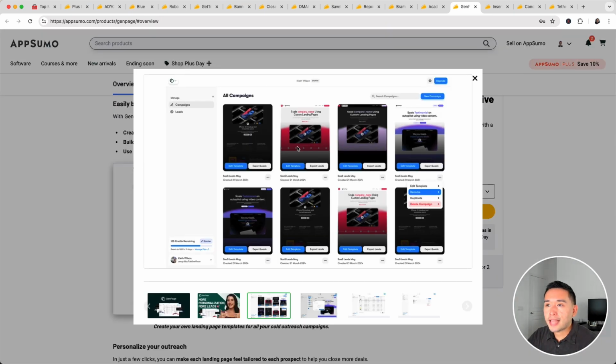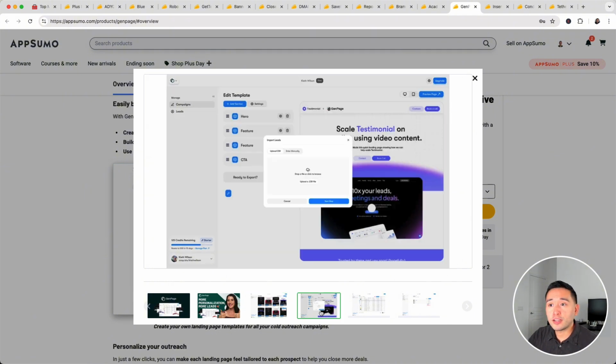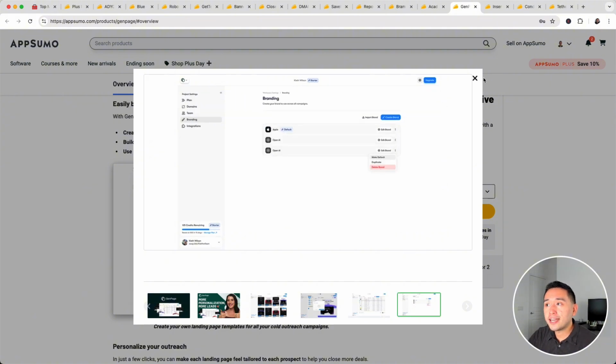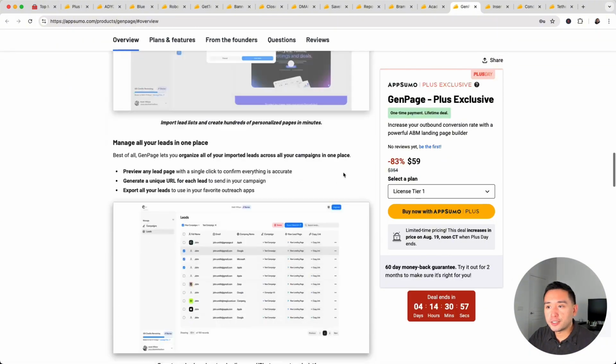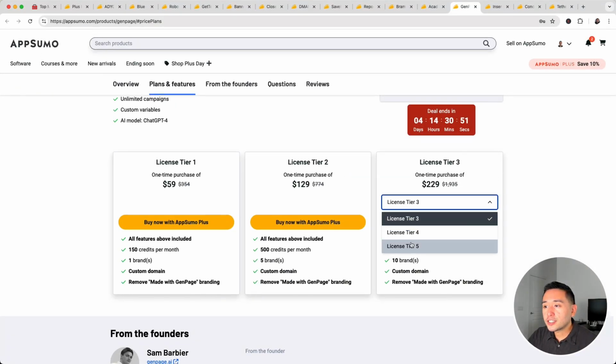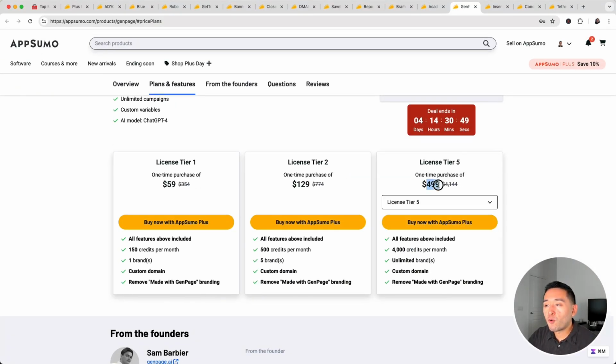So these are the landing page templates, and then each one will be customized with the account information. And you could edit the template by adding the hero image, features, call to action, and then you could view the leads that you've generated with each landing page. And then you could change the branding as well for the landing pages. Now this deal starts at $59. And you could purchase up to tier 5 for $499.